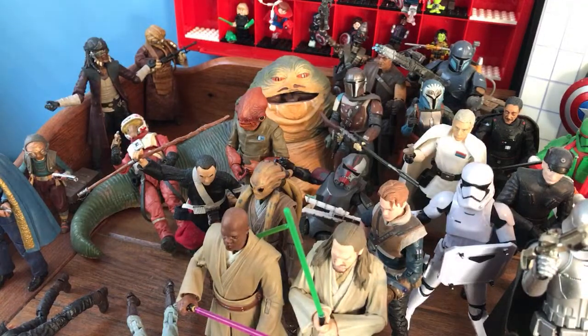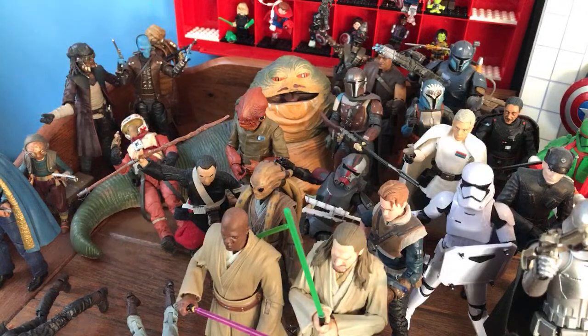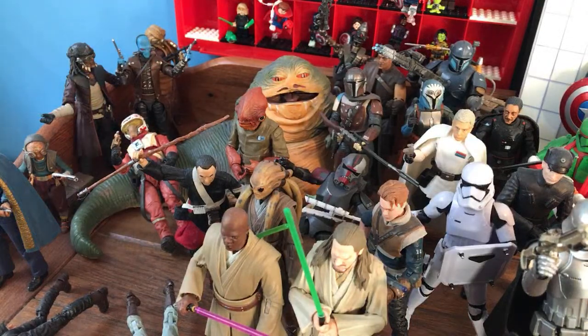Alright, okay. Cad Bane, let's put Cad Bane's hat on after we put him down. Okay. Hondo, you can move over there a little. Cad Bane. I gotta get Bib Fortuna, who's Jabba's creepy aide guy.